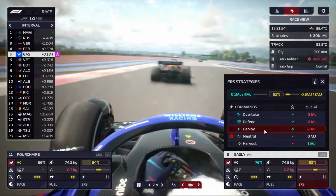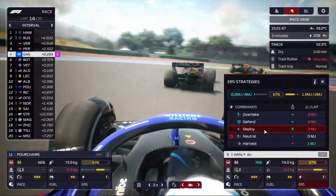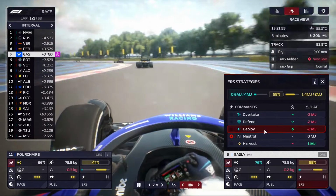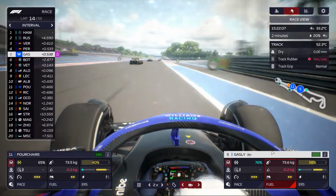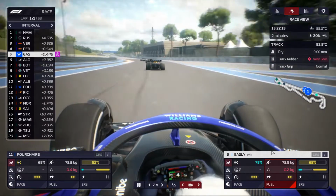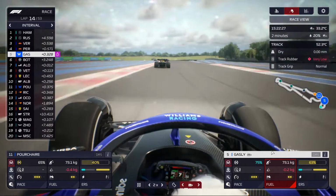Okay, so what we're going to do... Actually, I think Max might just have gotten back on the DRS of Russell, which will be very important. Especially for us, because it just means we can all now pull up to the back of Russell again, which will be good, and it'll save us having to deploy a whole pile. And Alonso and Bottas are fighting hard there behind us, guys. So interesting scraps all around the field, really.